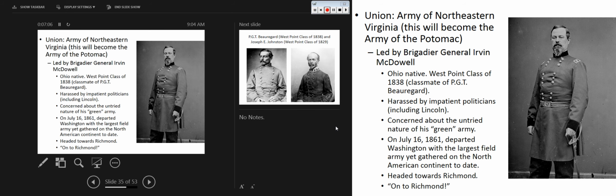So let's take a look at Irvin McDowell. He's an Ohio native, West Point graduate, class of 1838. Here we have another brothers-type war connection. We've already talked about the fact that Beauregard attacked his mentor and instructor, Robert Anderson at Sumter. Well, now he is clashing against one of his classmates from West Point.